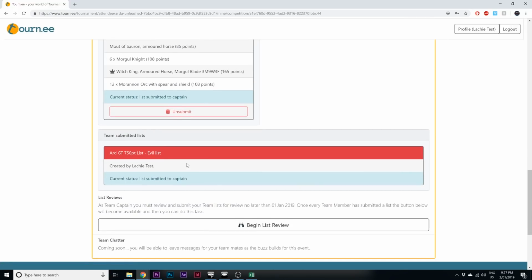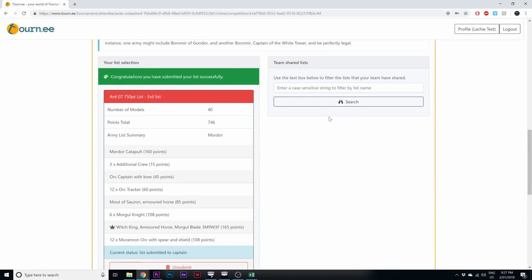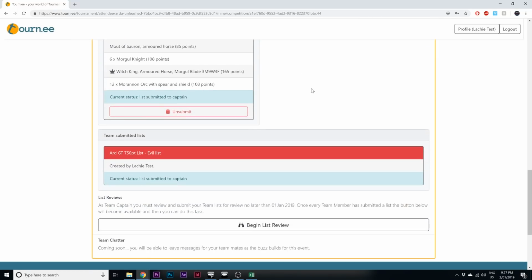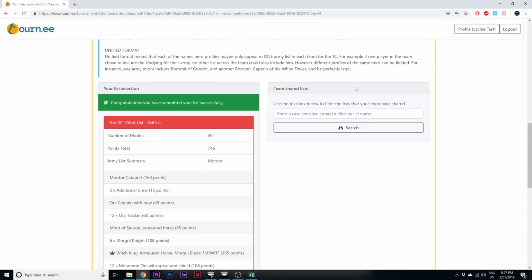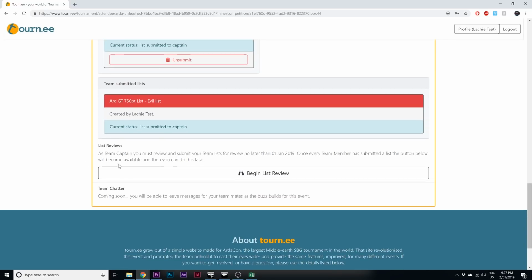team list archive. And once all team members have submitted their lists for review, the team captain can begin his or her review process. Now it is the team captain's responsibility to check these lists thoroughly before they are forwarded on to me, the tournament organizer, as I am the double check and not the primary check, and that way we will have great accuracy across all submitted lists.